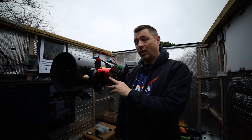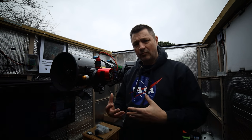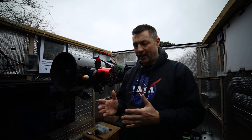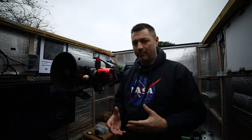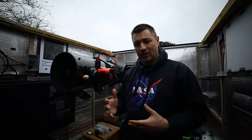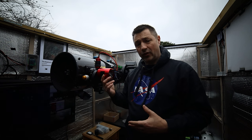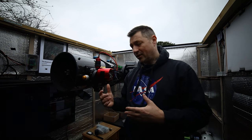The image scale with this setup is not bad. It's 0.67, so it's getting down there where you could be oversampling, but not quite. If I bin two, it's absolutely fine because it's 1.2, 1.3. I've had a few little tests, and this is looking good.